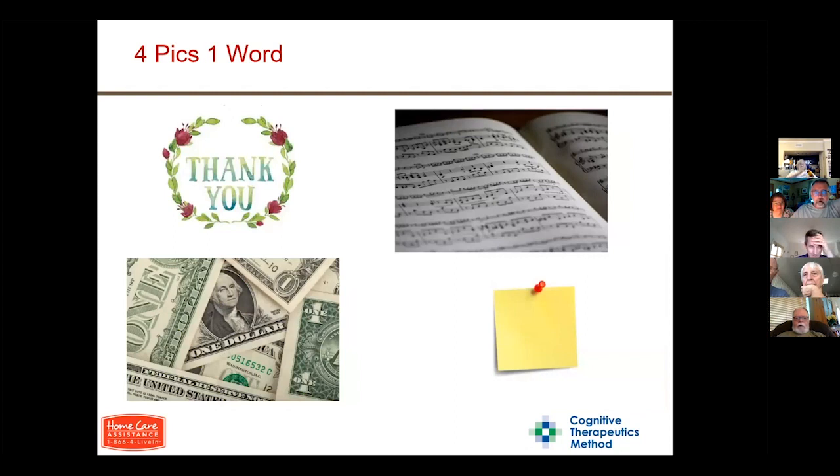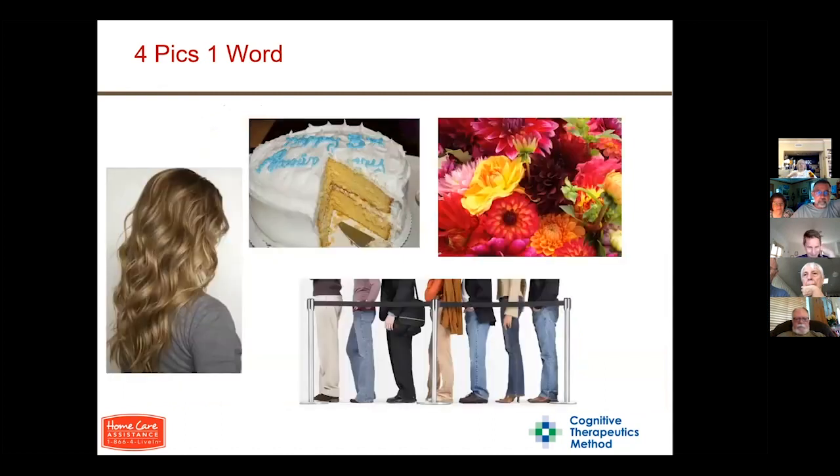Notes. Thank you, note. Music note, yeah. Dollar, and sticky note. Very good. This is a good one. Cake and flowers. Long hair. Come on, Brian, you got it. You got it. I got a brain? No, it's coming to you. I can tell, you're on the right track.